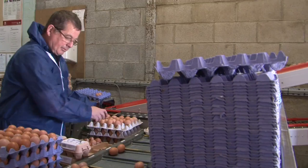So, Julie, we're in the packing house. How many grades of eggs do you have? There's extra large, which is 73 grams and above. There's large, which is 63 grams and above. Medium, 53 grams and above. And anything below that is small.